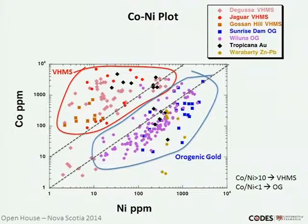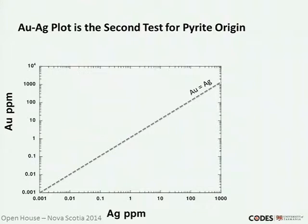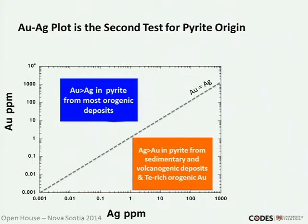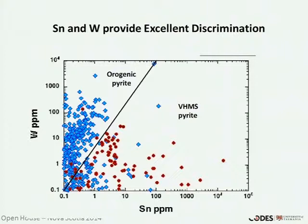The next diagram we use is the simple gold-silver diagram for pyrite. And again, silver is always greater than gold from sedimentary pyrite, volcanogenic pyrite, and for tellurium-rich orogenic deposits, interestingly. Whereas for arsenic-rich orogenic deposits, gold's always greater than silver. Another one that works really well is just tungsten against tin. Orogenic systems tend to have a variable amount of tungsten without much tin, whereas VHMS systems have a variable amount of tin without much tungsten.